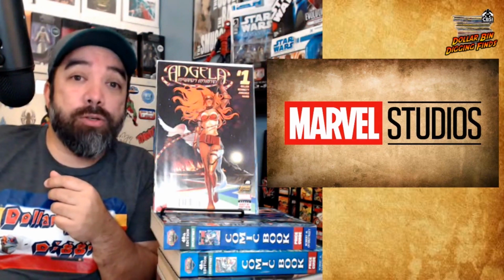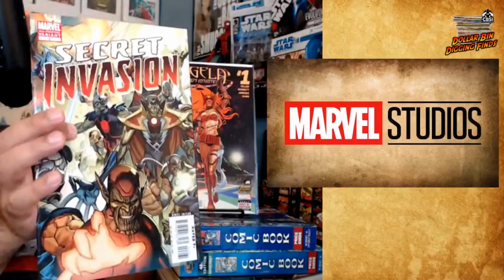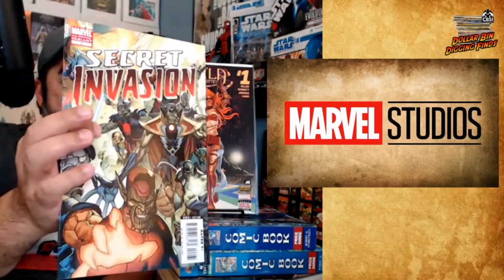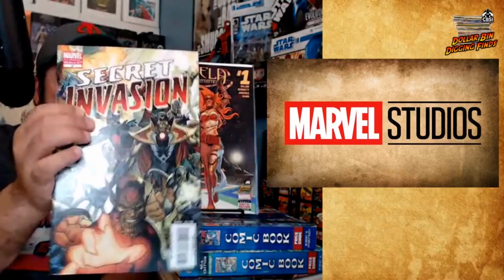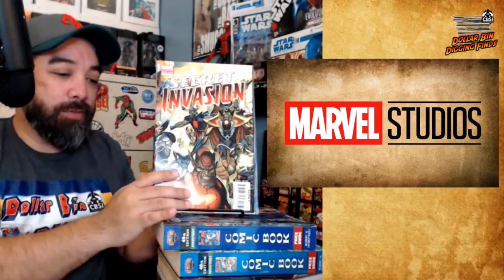So, check those out. And this is the last one, which will wrap me up. I'm not sure if I've picked this one up before or not. It's possible. But this is a second print for Secret Invasion issue #2. I just find these second prints interesting, and if I can find them for super cheap, I just buy them, especially when they're in great shape like this one. This one has that cardstock type of cover. It's good spine, no color breaks, so definitely looks pretty good.